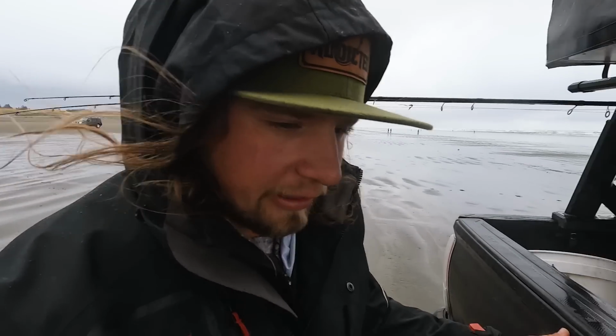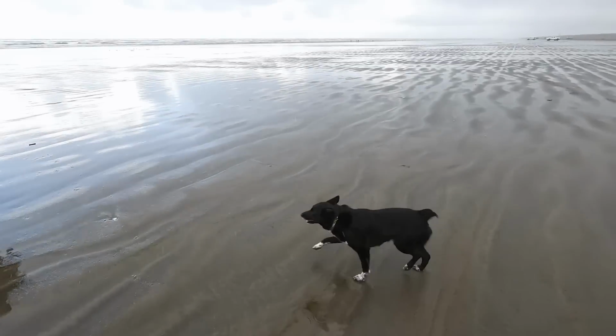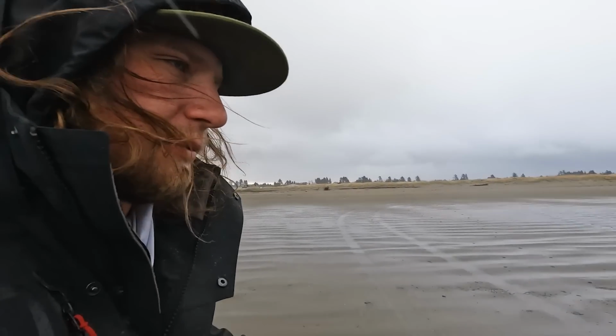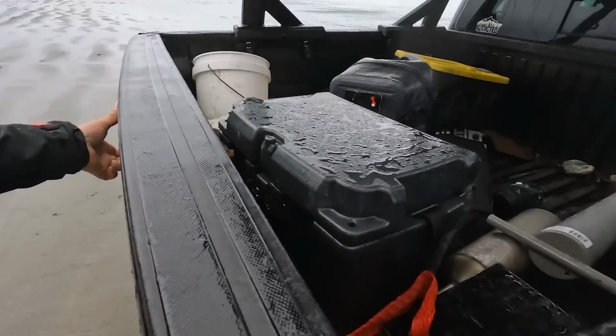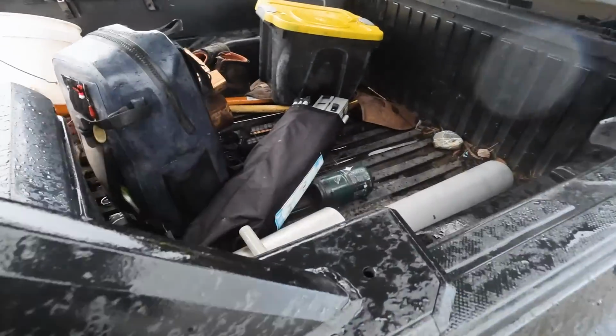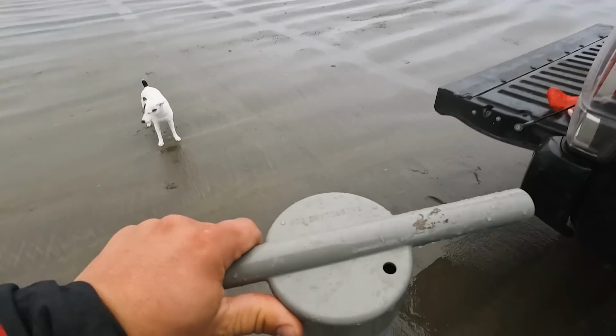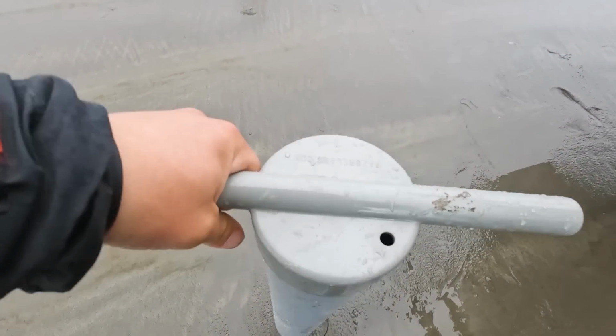So our first meal target of the day is a little creature called a razor clam. These things live in the sand, right on the edge of the surf out here on the Pacific Ocean. We're gonna use these little clam guns that I have here in the back of the truck. Basically just a little PVC pipe fashioned into a gun, with a little hole on there for suction. We stick it down on the sand once we find the clam, pull the clam up, then we eat the little bastard.